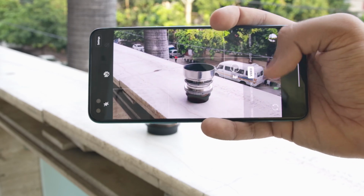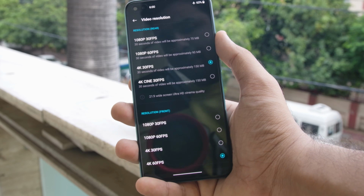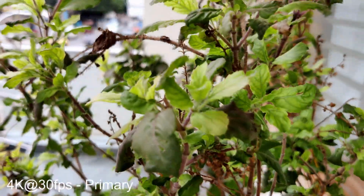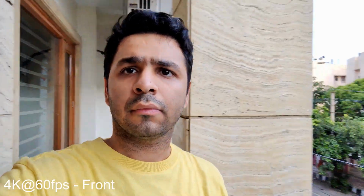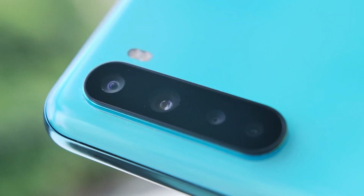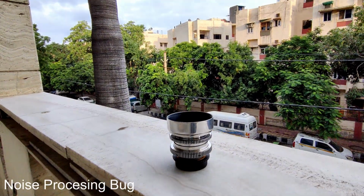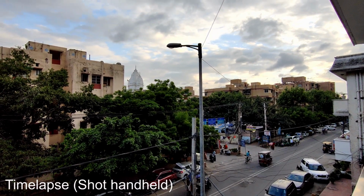Moving on to the videography, the Nord cannot shoot in 4K at 60 fps from the rear camera but can do it from the front camera. Nonetheless, the footage out of both the cameras is decent enough for its price tag. The front camera performs fine in terms of OIS, sharpness and colors. The major issues with the video camera performance of the Nord are buggy auto exposure, uneven noise processing and some color casting. In short, the Nord takes pretty good pictures and videos for its price tag.